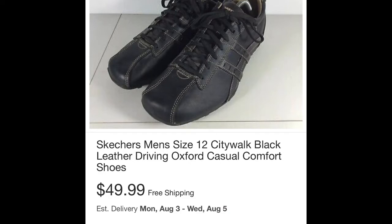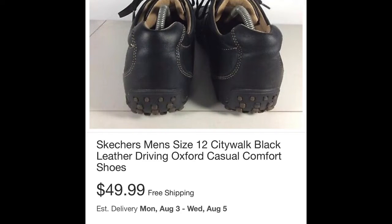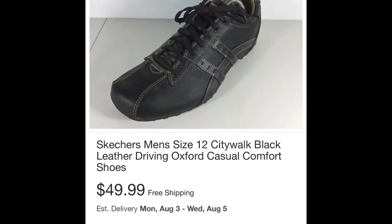Okay, let's get into the sales. The first item that sold was that Skechers pair of driving shoes that I told you about. I paid $10.81 for those at a Goodwill. They're in really good condition. They sold for $39.99, and after shipping and fees, I made a profit of $16.45.